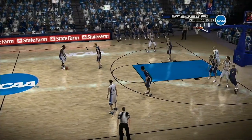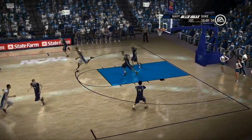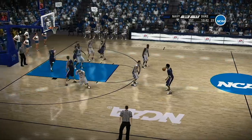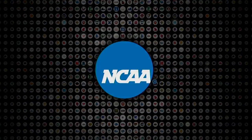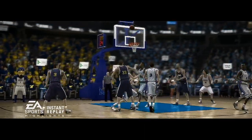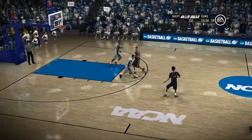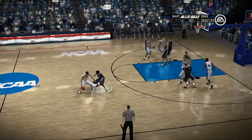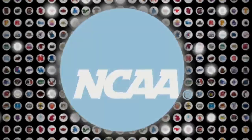Working it around the perimeter. He shoots from the baseline. Great job of freeing himself with the screen, but the shot won't go. Turnaround jumper. Navy are on a bit of a run. Let's see how long they can keep it on, Brad. Jumps in. Drops the bucket despite the harm. Here's one more look at it.